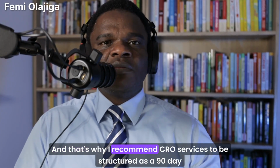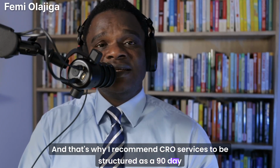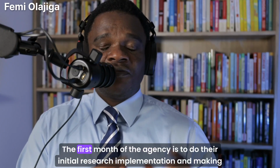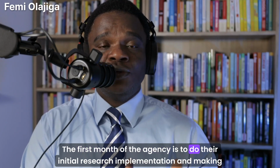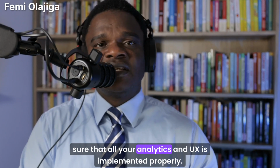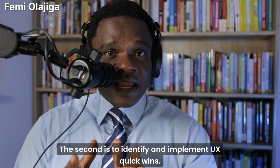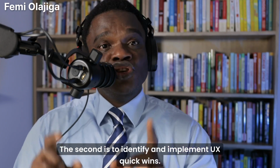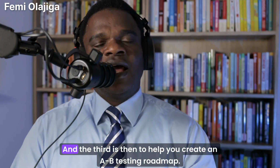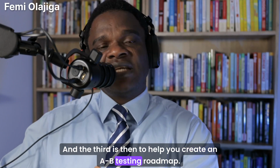And that's why I recommend CRO services to be structured as a 90-day approach. The first month of the agency is to do the initial research, implementation, and making sure that all your analytics and UX is implemented properly. The second is to identify and implement UX quick wins. And the third is then to help you create an A/B testing roadmap.